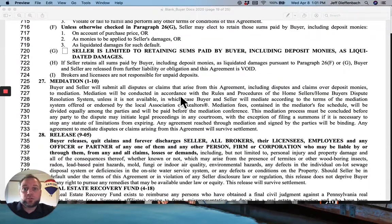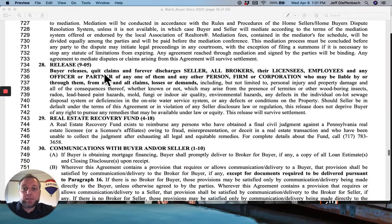If any disputes or claims would come out of this transaction or this agreement, we are agreeing to go to mediation prior to going to court. And here's the release that you're agreeing to if you waive contingencies. You're releasing the seller and all the brokers involved and the agents of any liabilities arising from the presence of termites or all of those things that you did not test for. This does not exempt the seller from disclosing things properly under the seller disclosure law, and you can still pursue them in a court if they violated the seller disclosure law.